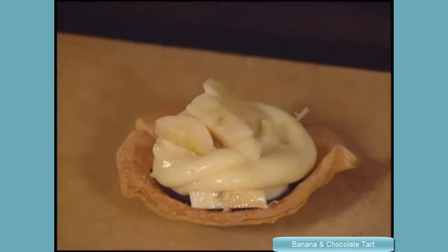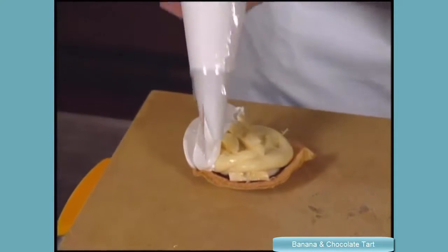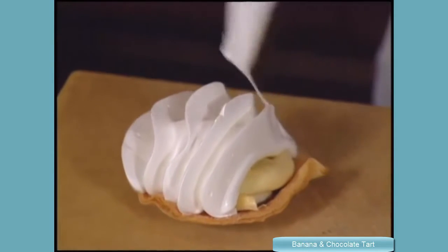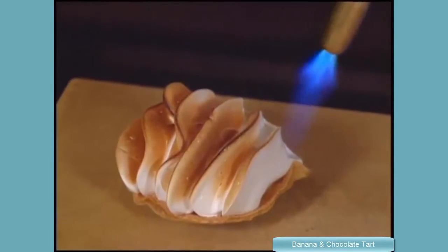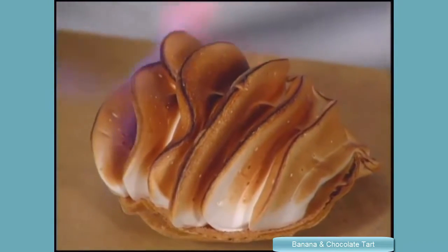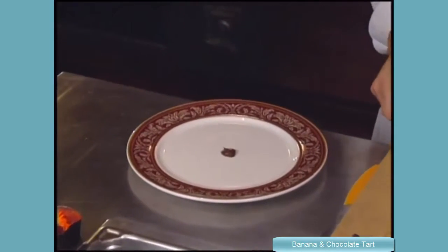And then the meringue. And I have a tip here, which is the St. Honoré tip, and it makes a really nice design. We're just going to cover the top of it with this. I'm going to put a little bit of the ganache in the center of the plate to stick the tart.